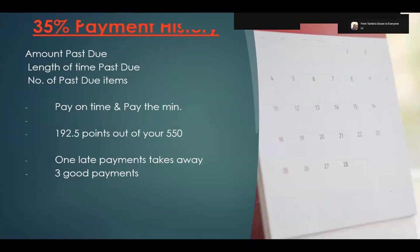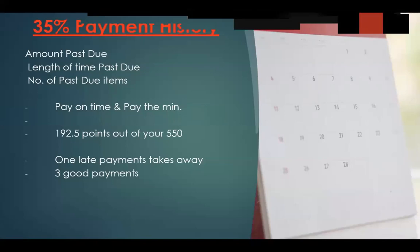In the event that you do have late payments, we know we're in the pandemic. A lot of people lost their jobs or were laid off, things of that nature. There are ways around getting rid of late payments. There are things called goodwill letters. Another trick you can also do is email the CEOs and ask them for forgiveness. You pretty much tell them your situation and ask them for forgiveness, and anything you can do to help, the better. Okay.